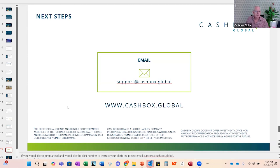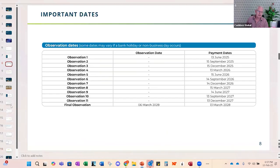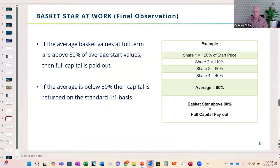Did everybody get and understand A, the low hurdle, and B, our new opportunity in terms of protection, our basket star? Any questions on that front?